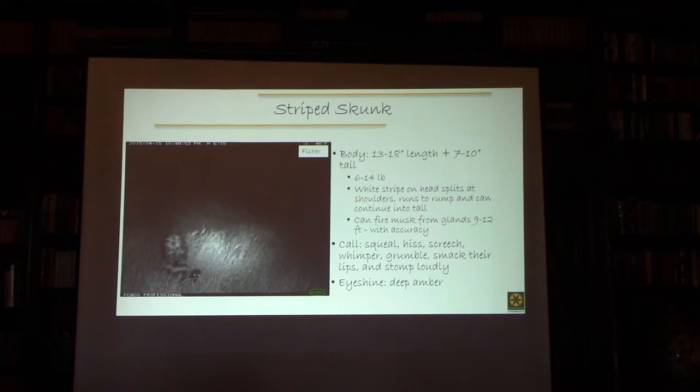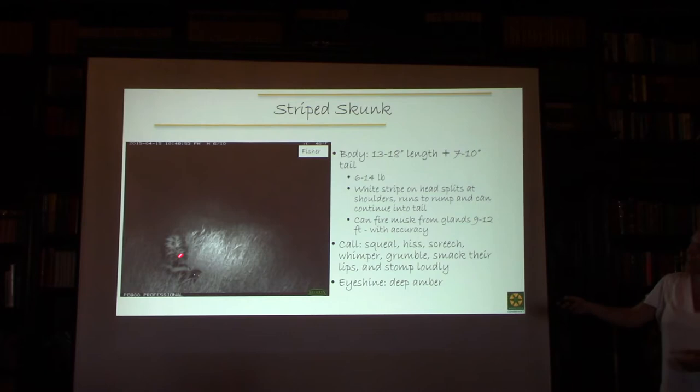They have that white stripe that starts on their head and then splits down the sides of their backs. And then the tail can be any variety of white and black combination. Some of them don't have any white on their tail. Some of them have 2 nice stripes down the side, like Pepe Le Pew. I think he has 2 stripes.